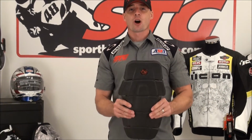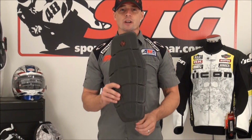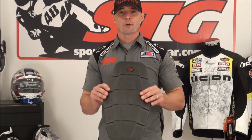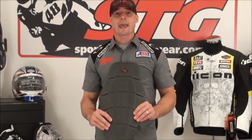Comes with a dual density foam back pad. This does offer a reasonable measure of protection. Like I said earlier in the video, you can upgrade to their Striker CE certified back protector. You take the straps off, it'll slide right in the pocket in place of this dual density protector and really amps up the protection of the jacket in a vital area. That is your choice. We recommend you do it.